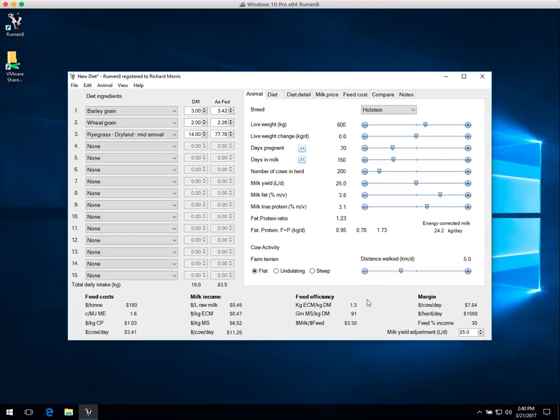The third column gives you a couple of parameters to give you an idea of how efficient the cows are performing. The first line is how many kilograms of energy corrected milk we're getting per kilogram of feed fed to the cow. So in this instance we're getting 1.3 kilograms of energy corrected milk for every kilogram of feed we give the cow, or we're getting 91 grams of milk solids for every kilogram of feed we give the cow. On a dollars basis, that means we get $3.30 milk income for every dollar we spend on feed. And that's just this $11.25 milk income divided by $3.41 spent feeding the cow.